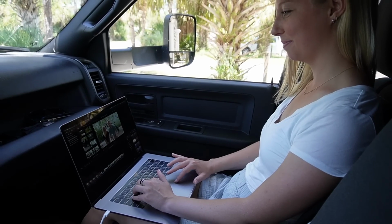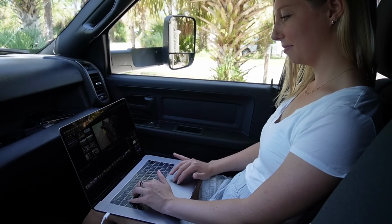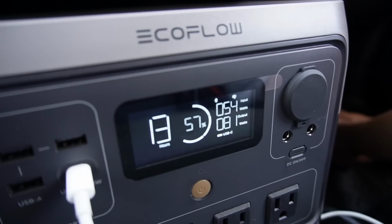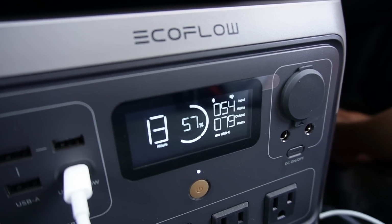Typically, Amelia likes to use our travel days as a time to edit videos, which means that this computer draws a ton of power while doing so. It has a 100 watt USB-C output, and it always keeps our computer topped off while we're editing.